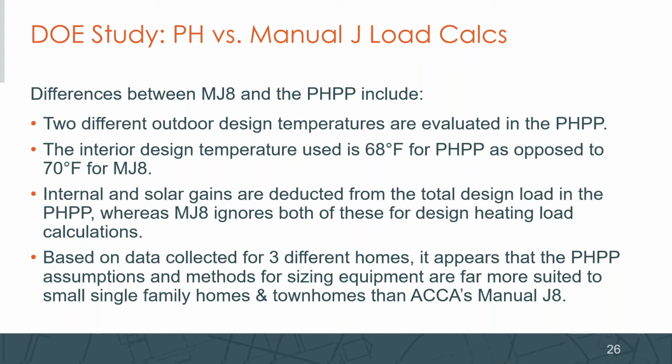But as codes get more and more strict and we start to go to stretch codes and net zero codes, we might want to start to look at this. And then it appears that the PHPP assumptions and methods for sizing equipment are far more suited to small single-family homes or townhomes. I do not apply the PHPP sizing calculations to multifamily only because the PHPP does a whole building energy design load. It doesn't do it unit by unit.